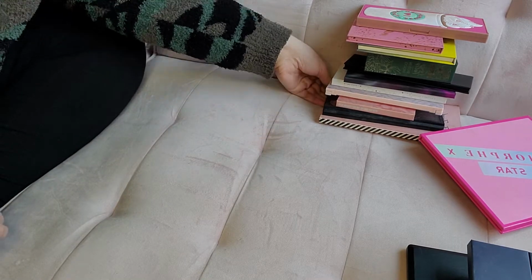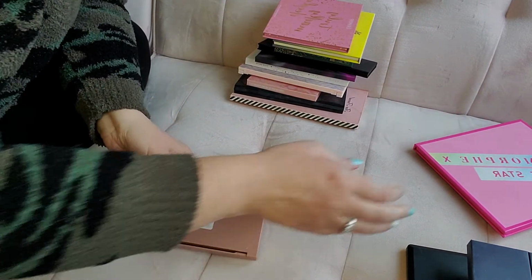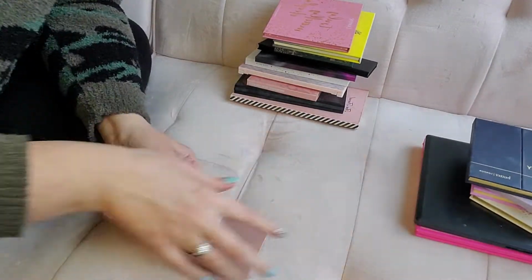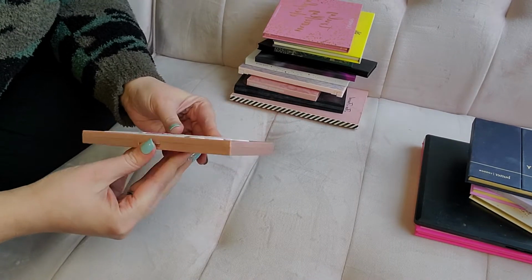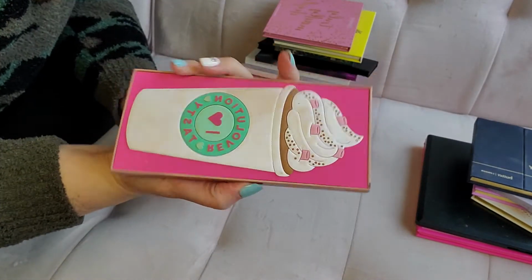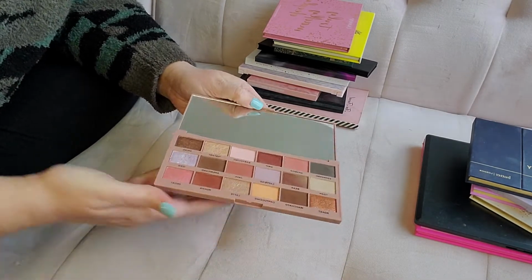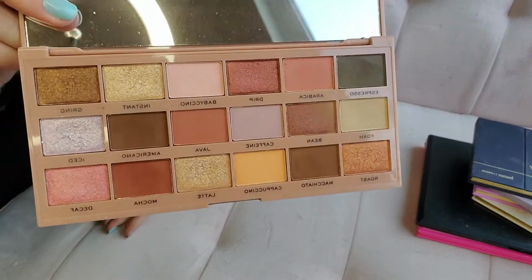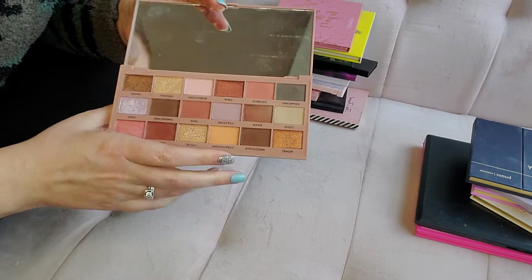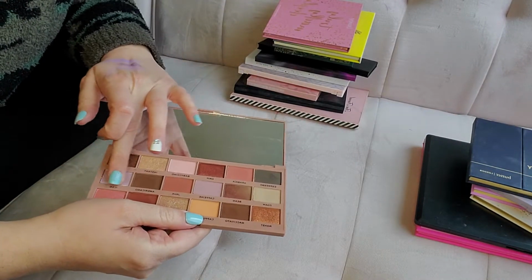Okay. So my last little stack over here, I feel like my pile of get rids is not very big. I need to get more cutthroat. Okay. This is the I Heart Revolution Makeup Coffee palette. I wanted this for a long time, and I think I'm so dramatic. I think it's because I wanted it for these two purple shades. Why do I always go after these purple shades?